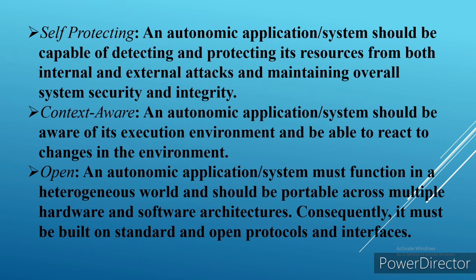Self-protecting. An autonomic application system should be capable of detecting and protecting its resources from both internal and external attack and maintaining overall system security and integrity.